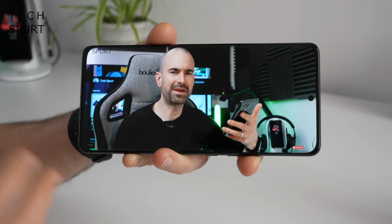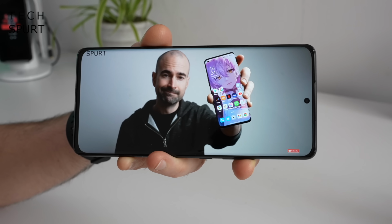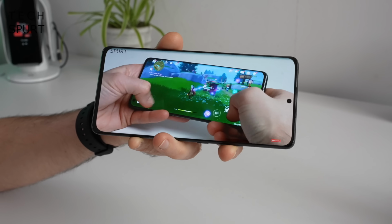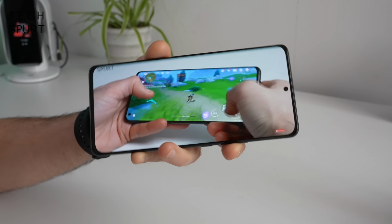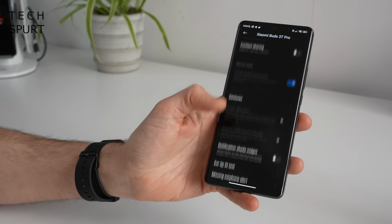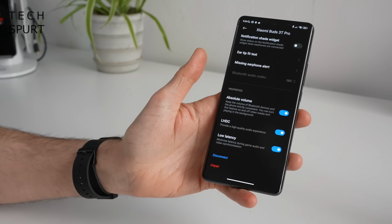Good clarity when you're just watching a video or something as well, although I definitely wouldn't recommend listening to music on those things. You'll definitely want to get some headphones connected. And when I say get some headphones connected, I do of course mean via Bluetooth 5.2 because there's no headphone jack on this thing. You've got full Dolby Atmos support, and if you've got a supported pair of Bluetooth headphones, you've got LHDC action on there as well.